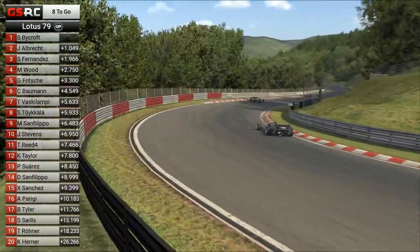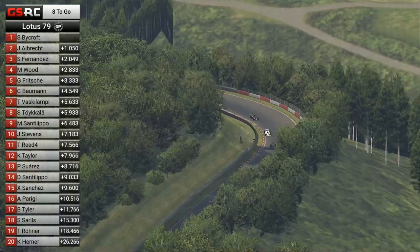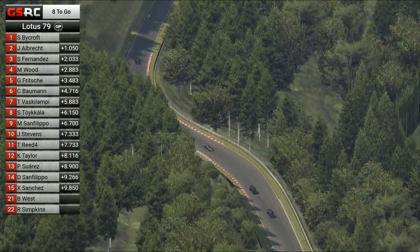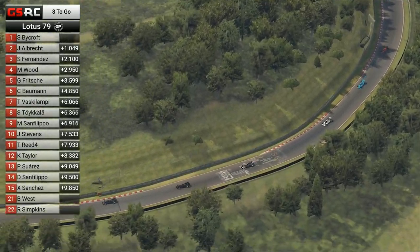This track, we haven't spoken too much about the place yet because of the time, but it's just unbelievable. 154 turns, as you said. It's going to be a real challenge today. Let's see if anyone can keep up with Steve Bycroft, because I watched him earlier in the race today, and he won it by a good chunk, so let's see how I get on.